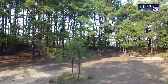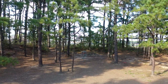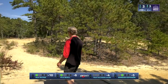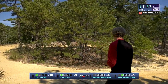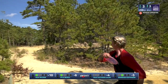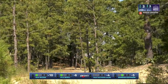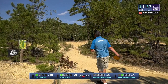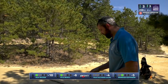Gonna play around a corner of trees going left to right and then back up slightly to the left here. Looks like the shot might be to go up a little higher, seeing as how these turns are pretty tight. Brandon going with the backhand. And he puts it right where he wants it and lets the disc do the work. Turning to the right, fading back a little bit left. He might have caught something at the very end, but I think he's got a birdie putt.